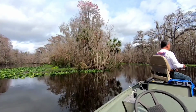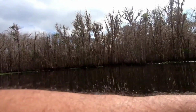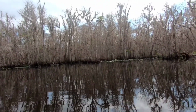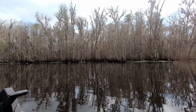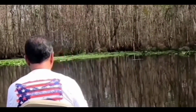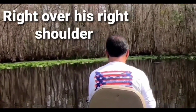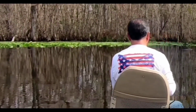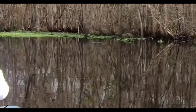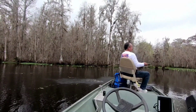Oh, look at the gator. Right in front of you. There's an alligator swimming right there with us. We should have kept that fish. We could have fed it to him. That's my brother David. Now past him is that alligator. Can you see it, folks? Gosh, I hope so. That's our fourth alligator. But who's counting?